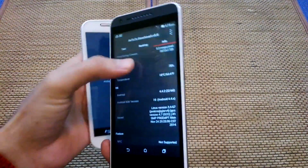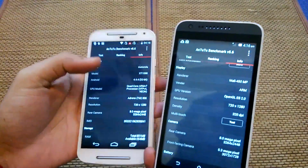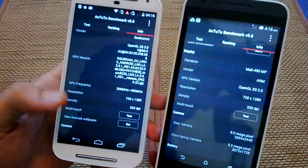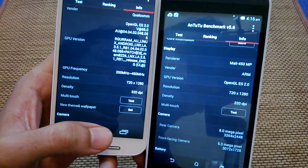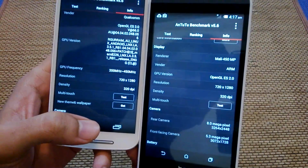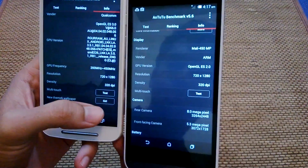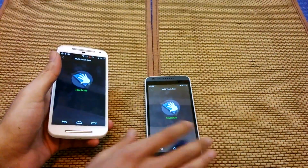I ran the AnTuTu benchmark on it, and you'll get a clearer picture. Guys, as you can see in the resolution part, both the phones got a 720 by 1280 screen resolution, which is basically HD screen resolution, and density is 320 dpi. I'll also show you the multi-touch test.